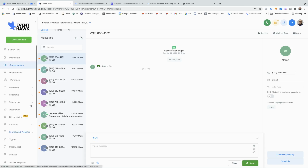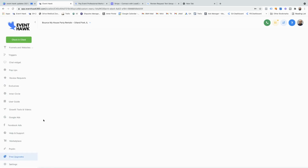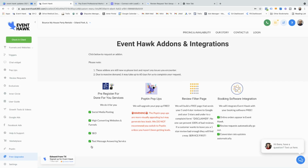Now, let me show you guys where you guys can get the rest of the stuff. From Event Hawk, you're going to go on the left. I'm going to give you guys a link to this. I'm going to put this link right now in the comments. But there is, if you click on free upgrades, and not all of them are free, so this should change, but just add-ons, upgrades. You click on free upgrades here on the left, and this is going to take you to where you can select whatever you want. Select as many of these as you want.